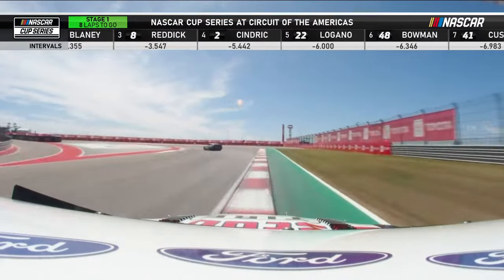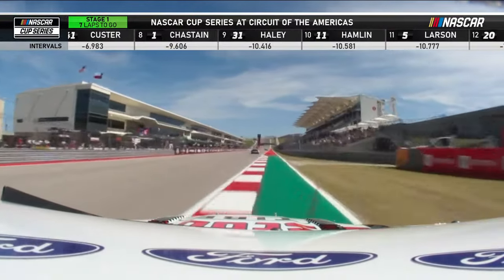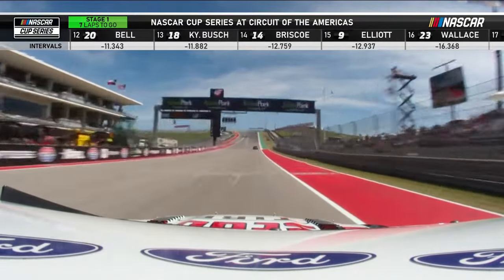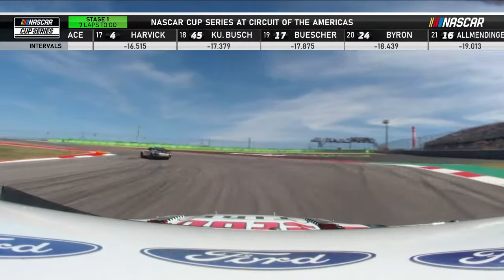Austin Cindric up six spots since the start of this race. Doesn't surprise me a bit. Very accomplished road racer. Look for him to be there at the end of this race. Completing lap seven this time. He started out in Bandolero and Legend cars running at Charlotte on what is now the Roval course.